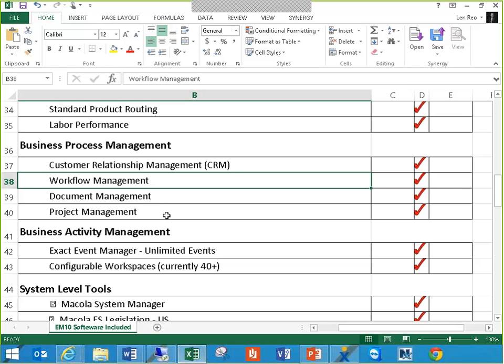The Exact Macola 10 also includes the Exact Event Manager with unlimited events. I call it the watchdog and the slave. I want to set the Event Manager to look for customers that are approaching their credit limit so that I can be proactive and make sure that I'm going to get a payment in before their next order goes on hold. I'm looking for items that have reached their reorder level, so I don't wait until next Wednesday when I do the final report and review of items I have to order. I'm looking for items that have gone negative in inventory, indicating some kind of a problem.